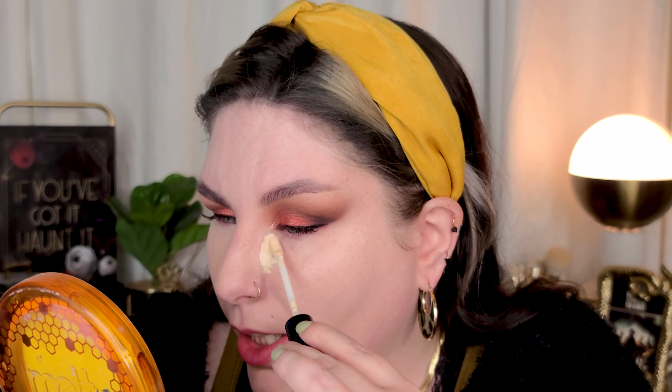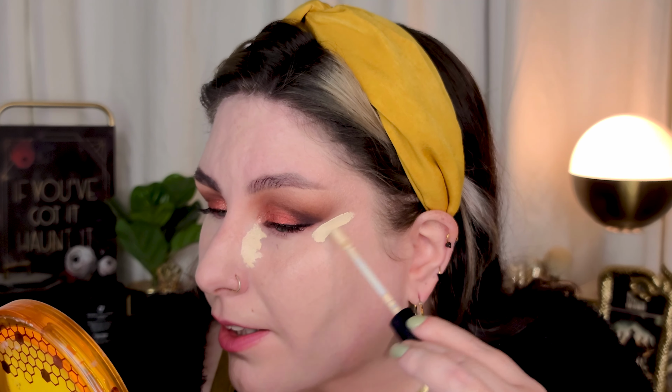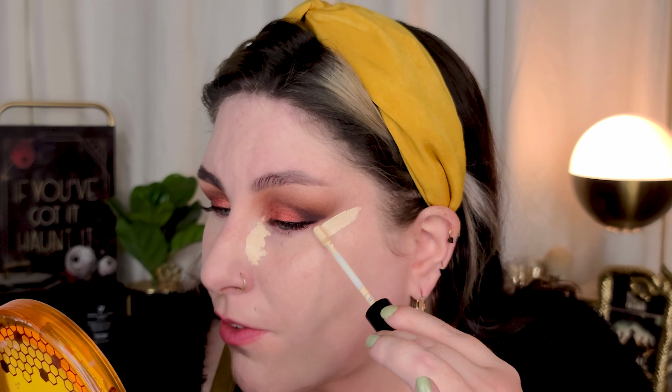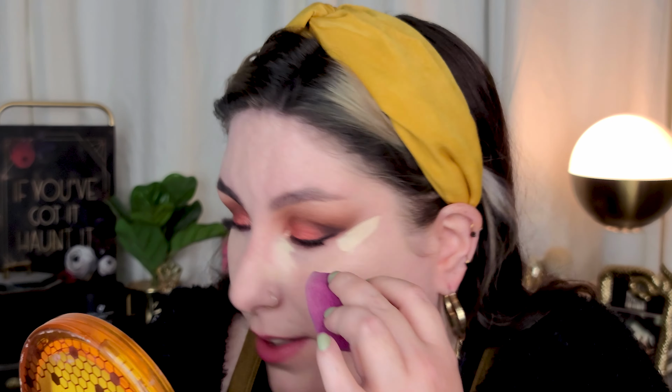If you're looking for just a good, trusty, go-to one that will perform well without looking overly heavy, still look light but give you really good coverage. And again, the shade range is not awful either. I think this might be a good one to look at. I think the e.l.f. shade range might be just a little better, but it's not bad. And it's a good price point at $4.99. I mean, for $4.99, this is a damn good concealer.